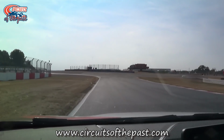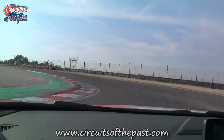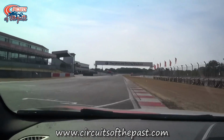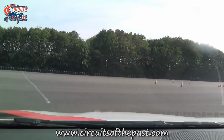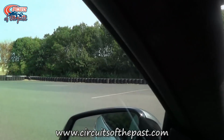After some fast laps at the Donington Grand Prix circuit and the National Circuit, they went on to the old Melbourne Loop, which was called the Heritage Part by the driver. So you should go straight through there. Yeah.